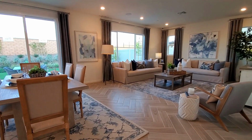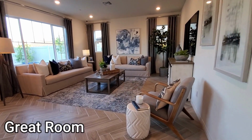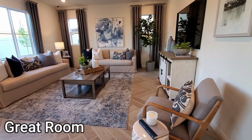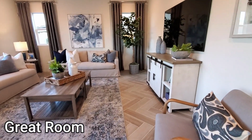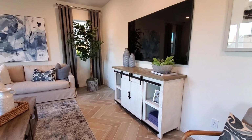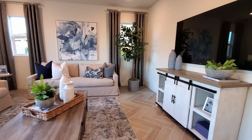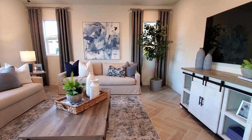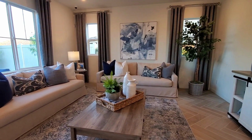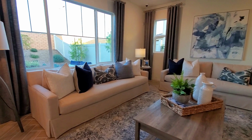The great room is a standout feature of this home with its impressive 9-foot-high ceilings that create a sense of spaciousness. It's illuminated by recessed lighting, and the numerous windows generously infuse the room with an abundance of natural light. This combination of architectural design and natural lighting makes it a welcoming and inviting space, perfect for gatherings, relaxation, and enjoying the scenic views outside.